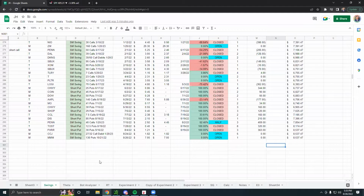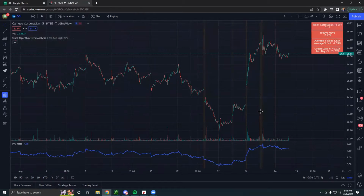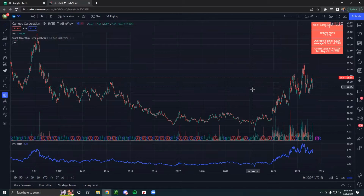So we'll start off with the swing plays. We have two new swings for this week, CCJ calls and 3M puts. Both of these setups are looking very good in my opinion. CCJ is looking great from a technical standpoint.